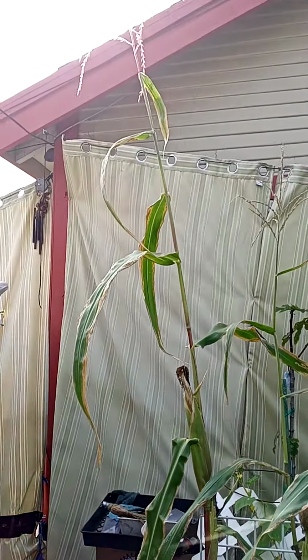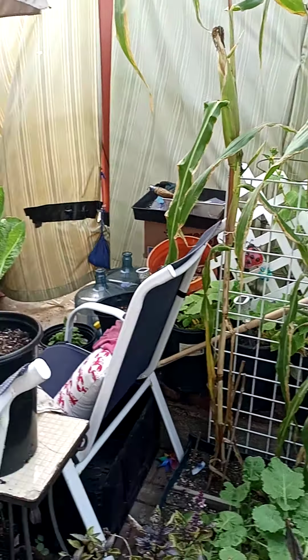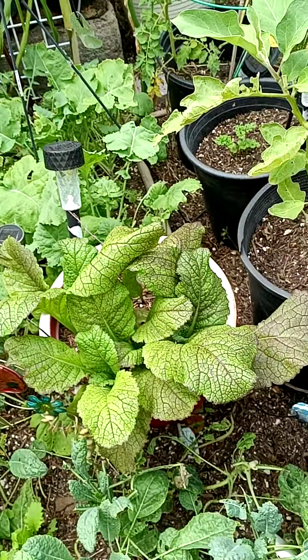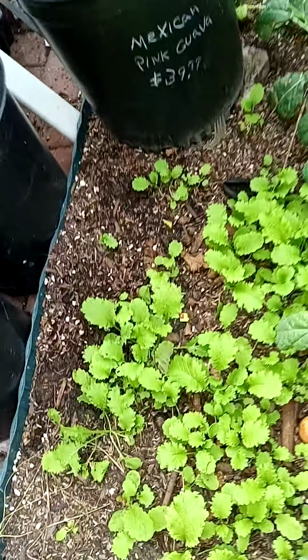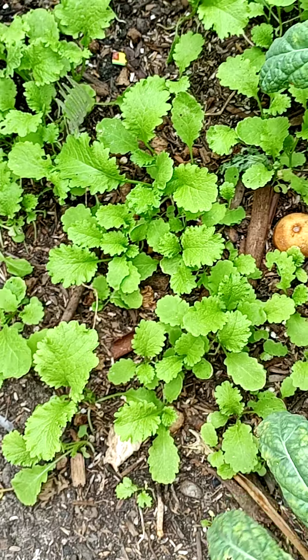The corn still going strong. Well, I think I'm only going to get 2 ears, 1 off each. There's 3 there. 1 I'm going to save for seed. The kale in the back looks really good. This is the red mustards. And then that's the purple basil. These are the new fall seeds that I dropped for mustards as well. Or is that kale? That's kale.